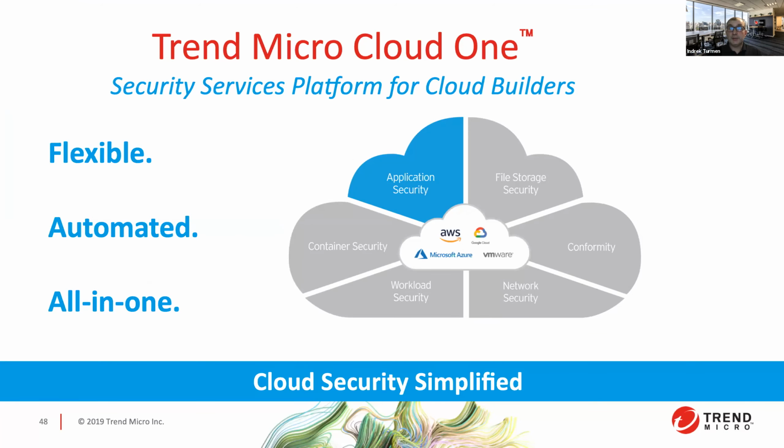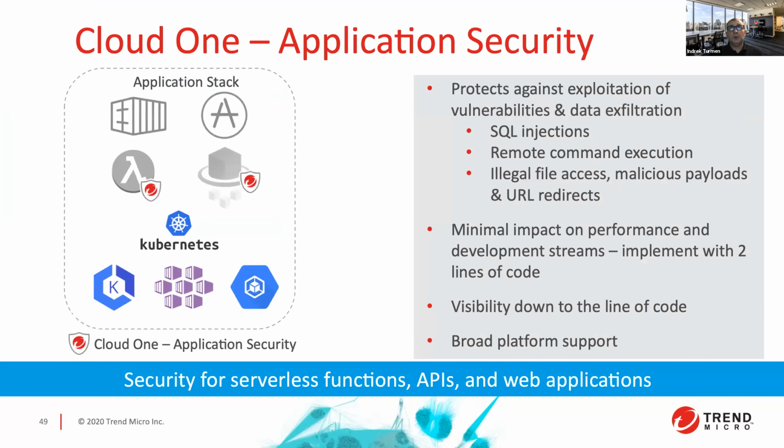But application control, application security. How can we secure those cloud native applications which companies are using? It is a micro agent that you link into your application when you build it, basically. Or it's a micro agent that you put into your Lambda function. You add a separate layer.